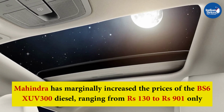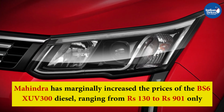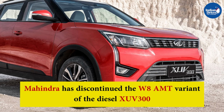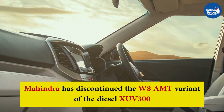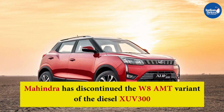That said, the XUV300 was priced higher than the competition, so it's only wise on Mahindra's part to not increase the price. With the BS6 update, Mahindra has discontinued the W8 automatic variant of the diesel XUV300, as the automatic transmission is only available in the W6 and W8 trims of the compact SUV.